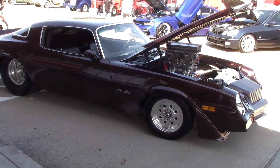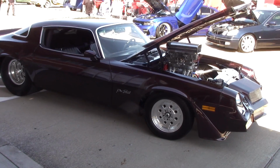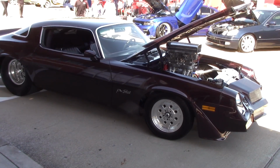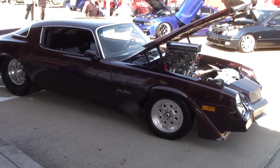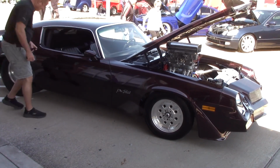Is Daddy proud? Daddy's proud. So what's your daily driver? My daily driver is a 2015 GMC Denali.